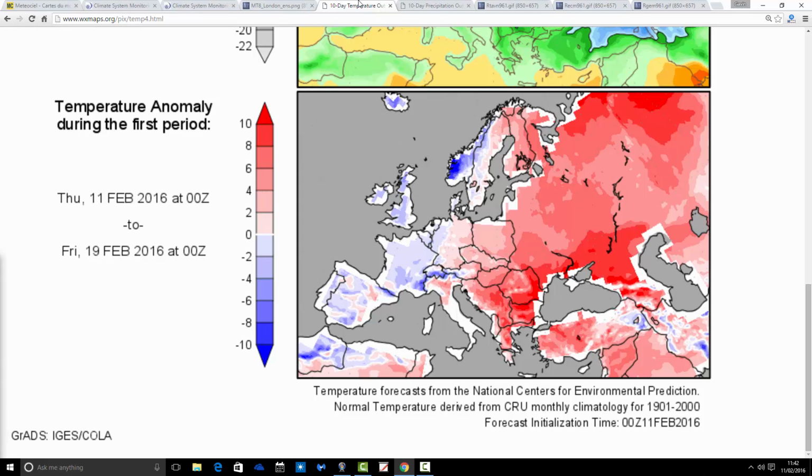So the coming week, this is the temperature anomaly going from the 11th to the 19th of February, coming out colder than average, as is most of Western Europe as well. So quite a big change on what's happened this week. We just had about one week back in January towards the end of the month that was a colder than average week as well. But this is our second one of the winter, so quite a significant development, really.